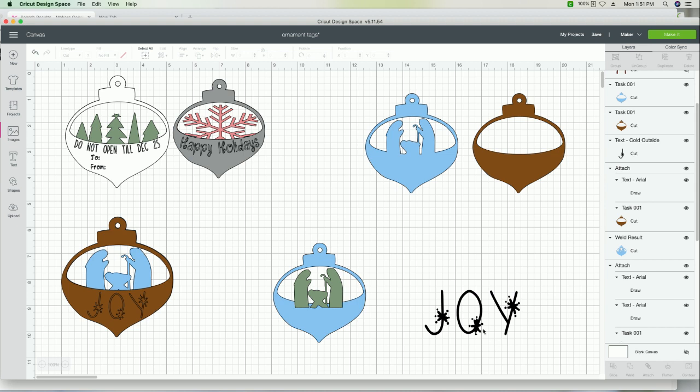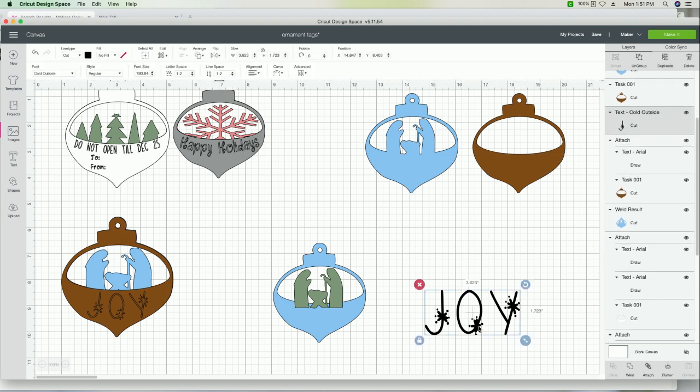So remember I said we're using a font today? Today's font we are featuring is Cold Outside. This is a Maker's Gonna Learn exclusive font. It has the snowflakes, very festive, am I right? And this is what we actually want to use our embossing pin with. So we're actually not cutting with that. We are going to draw.